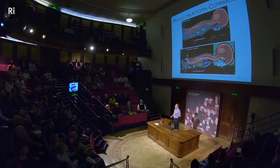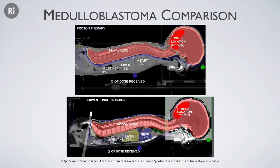Another example is with a cancer called medulloblastoma. Now, medulloblastoma grows in the base of the skull. The problem with medulloblastoma is that it will metastasize out and around the cerebrospinal fluid. So what you have to do when you treat it is you resect the tumor. You have to take it out from the skull base. But once you've done so, you then have to irradiate the entire cerebrospinal volume. So all around the brain and all the way down the spinal column.